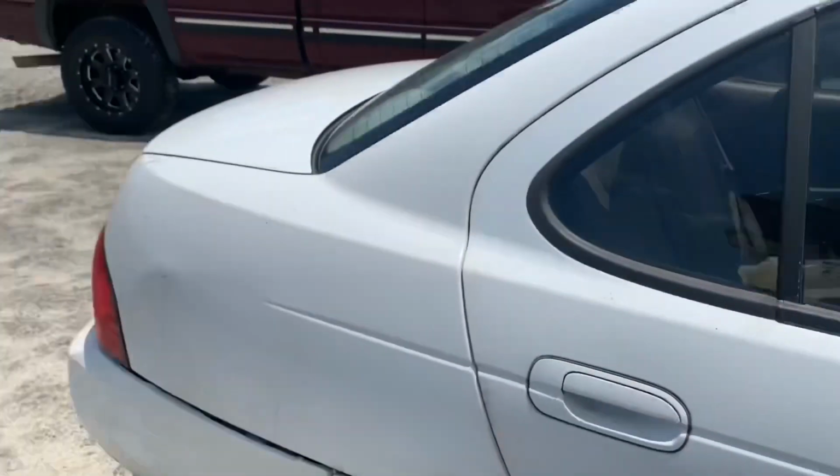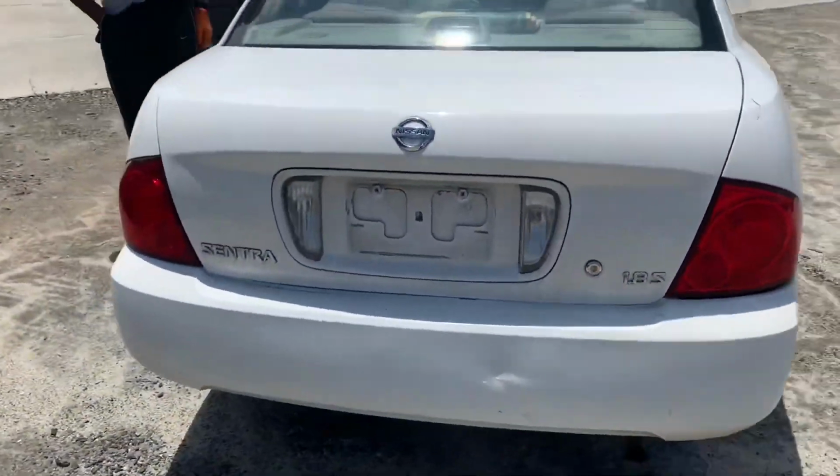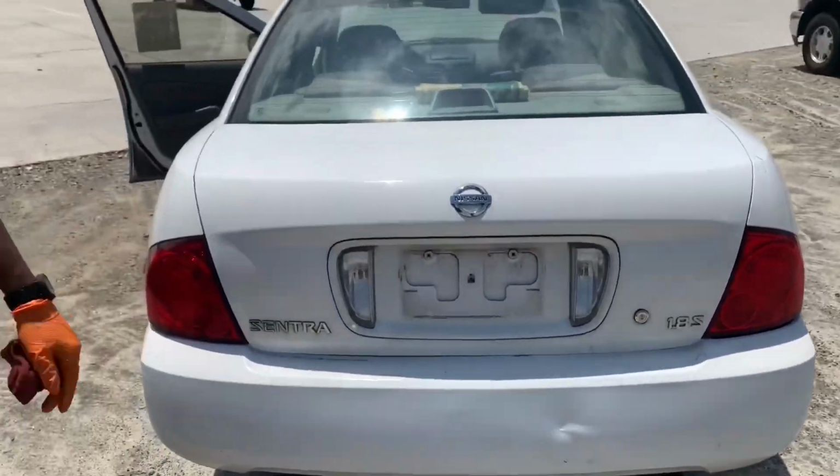Alright, you just gotta put the tag on. You got some screws? I don't see no screws back here. Might have to put the tag in the window.